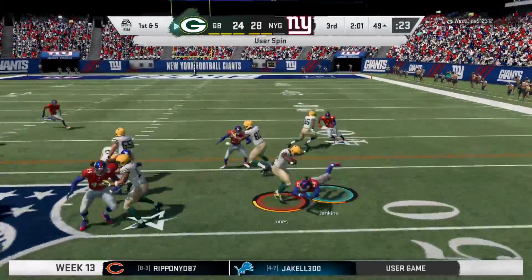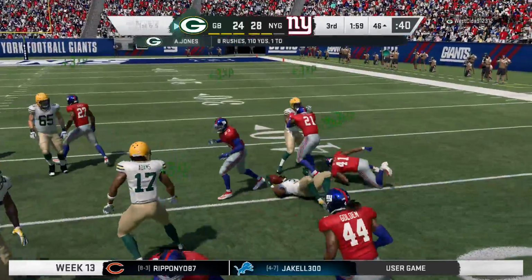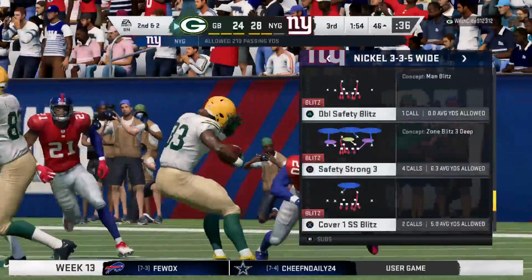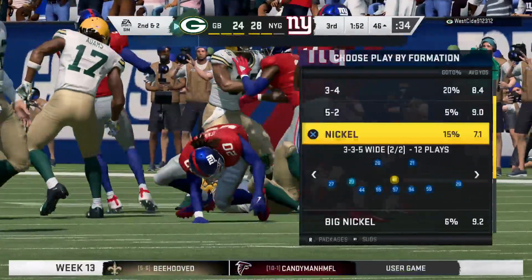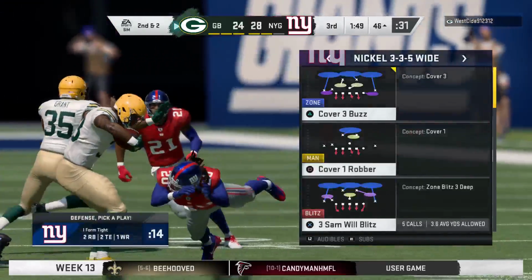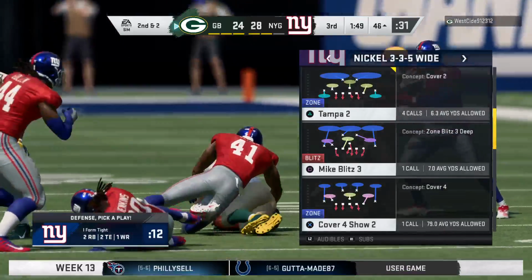After the penalty, it's Jones, and he's going to get this past the 50 and into Giant territory. Tackle made by Antoine Bethea. And that's one of the reasons you like the blitz even on rundowns. It confuses the blocking assignments. It doesn't allow those offensive linemen to get up to the second level.